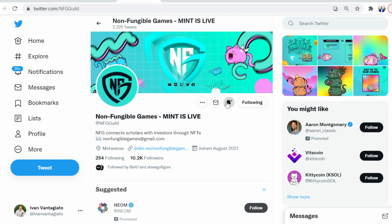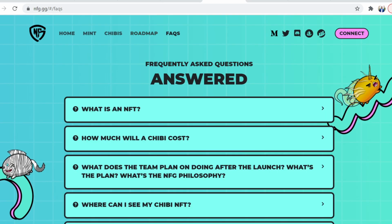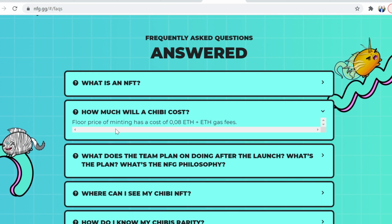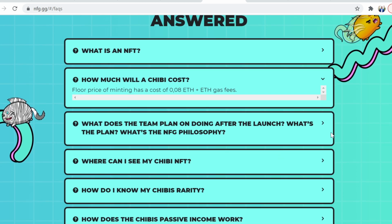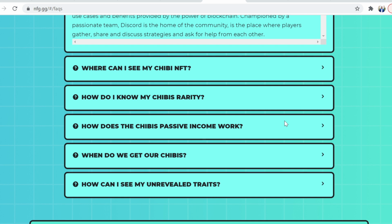Now, as always, right, when you are researching into a project, you need to follow along on everything, because you got to stay up to date with what is going on, what is happening, and why. And I'll show you why in a second. Now, there is a fantastic FAQ page. It goes into quite a bit of detail, from what is an NFT, how much does one cost. So the floor price of minting is at the moment 0.08 Ethereum plus the Ethereum gas fee. What does the team plan on doing after the launch? And all of this information is in here in bite-sized ways that you can read about it, understand it, and overall get a much better picture about what is going on.